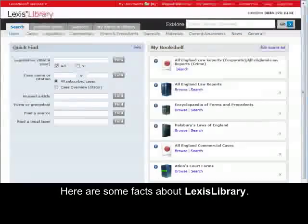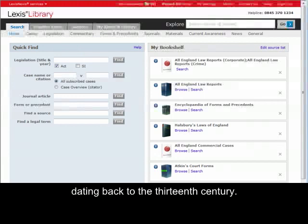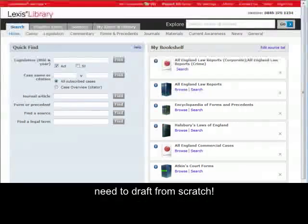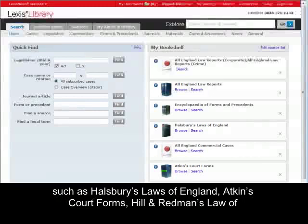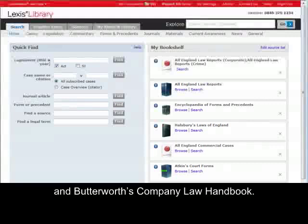Here are some facts about LexisLibrary. We have the most up-to-date consolidated UK legislation available anywhere, dating back to the 13th century. We have over 30,000 forms and precedents on LexisLibrary, meaning you never need to draft from scratch. With over 160 leading commentary titles covering all areas of the law, users have access to titles such as Halsbury's Laws of England, Atkins Court Forms, Hill and Redmond's Law of Landlord and Tenant, Rayden and Jackson on Divorce, Civil Court Practice, and Butterworth's Company Law Handbook.